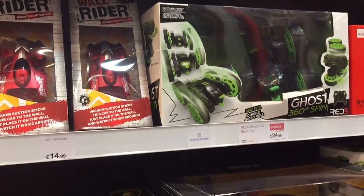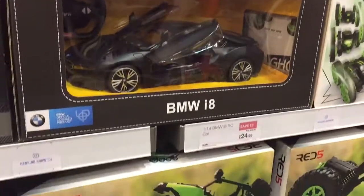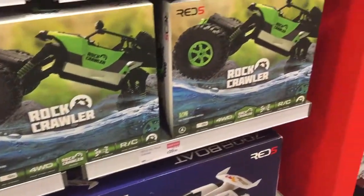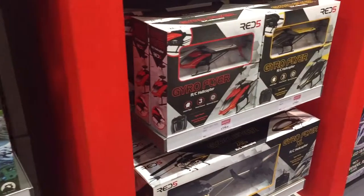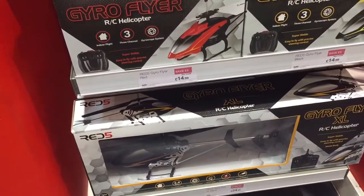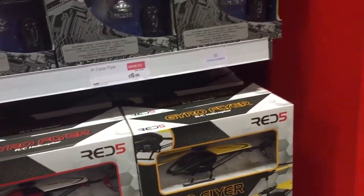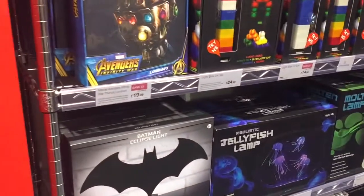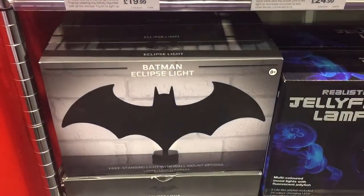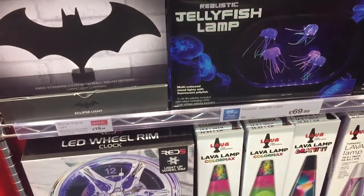We've got a variety of remote control vehicles, cars, and there's a boat down the bottom there. As you've probably now seen, in our games room we have got helicopters from this store before, and they have a variety of different lights. I do like the Batman. That is something that's possibly on our list as well.